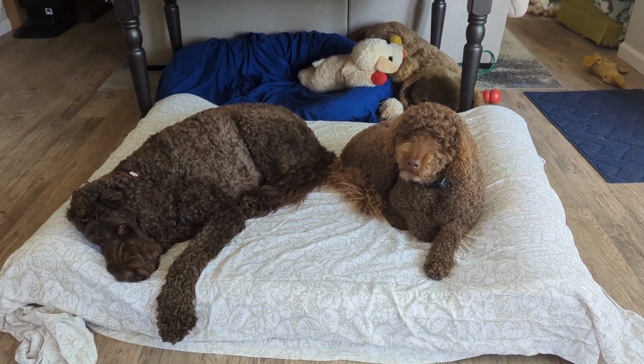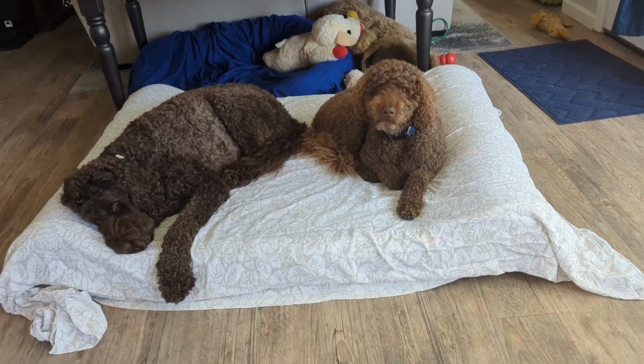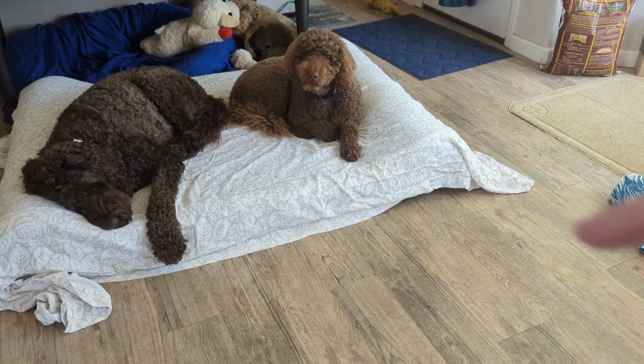Hello, puppies. You're gonna help me check on the worms? Okay. You guys stay there. For everybody who doesn't know, that's Wally. That's Moose. It's Wally's birthday. He's 7 this week. Isn't that exciting?